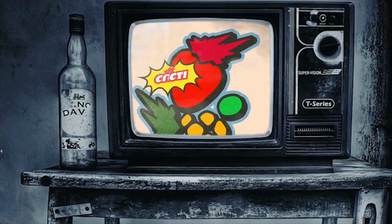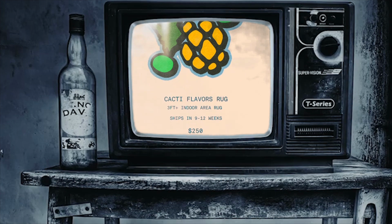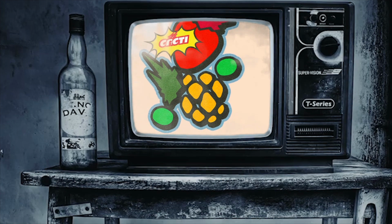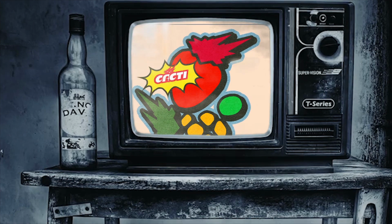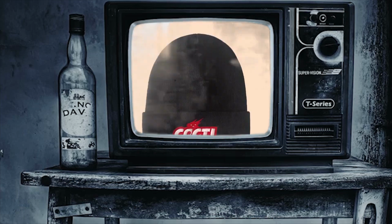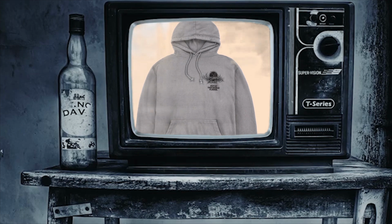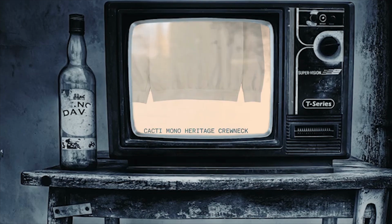See? Ooh, cacti. Oh, this is a frog? Oh, that's fire. $250. This is dope, though. Honestly, this is really sick. That's unique. I've never seen anything like it before. And that is the list of everything that just dropped literally right now. I just got the notification for that. So you can see it says drop.drinkcacti.com. Not too bad at all.